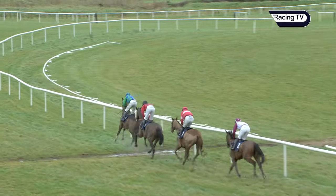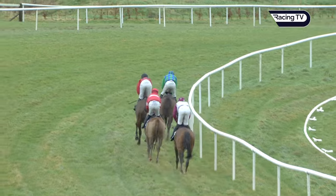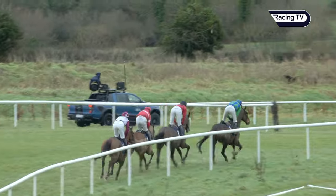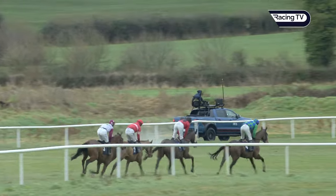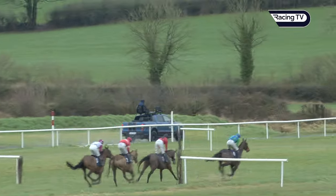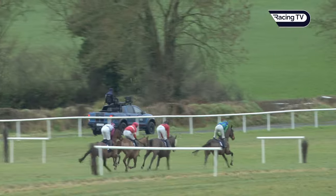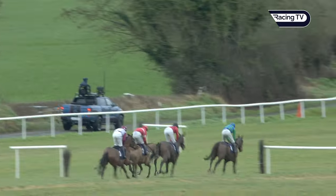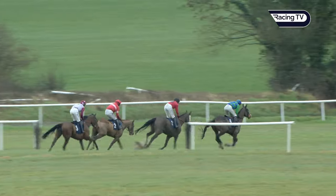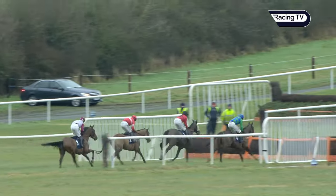Making the bend towards the back straight, having jumped two. It's What Path followed by Easy Fella, High Class Hero, and Sequestered. Up the back they go to flights three, four, and five. What Path shows 2.5 in front of Easy Fella, High Class Hero, one from last, and bringing up the rear is Sequestered.